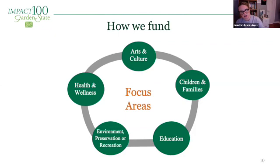Under education, programs that advance or improve learning opportunities for children and or adults. In our area, environment, preservation, and recreation, and we hope for those of you who serve in this area that you'll consider applying. For everyone, of course, we don't always tend to see as many in the environment, so we want to make an extra plug for the environment.